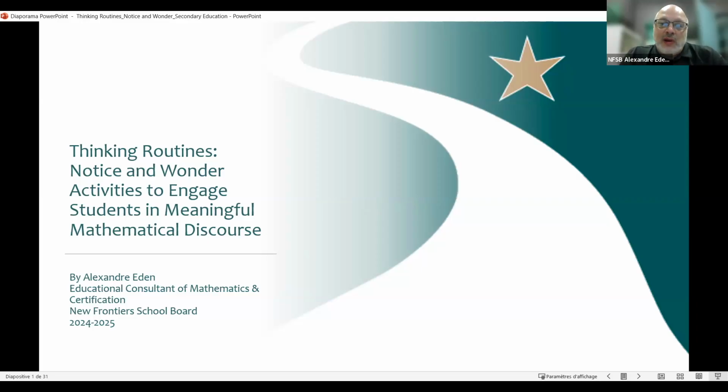Or they might look at the star and say, ooh, I wonder what the interior angles might measure, or I wonder what the exterior angles might measure. And then they might come up with a question. Well, how can I calculate those angles? What would lead me to find the equation of those curves? And that's what we want. We want our students talking, getting to know each other, and learning from each other.